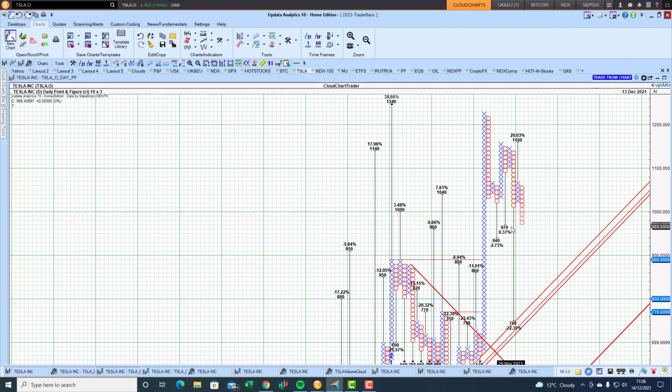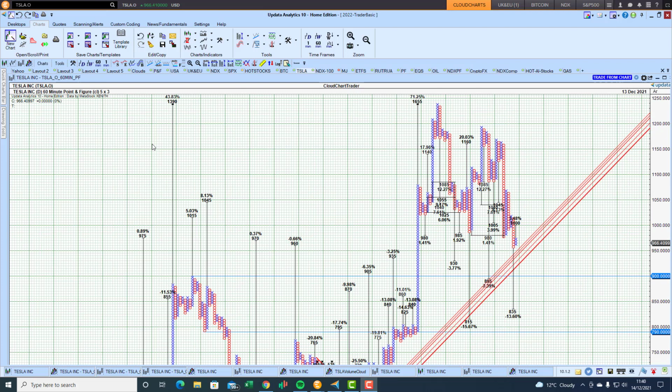But watch out how Tesla's going to react and respond when it gets close to 970 or 940 targets. Are we going to get a little rebound like this? And then the upside target would be 1160, but this target will only be activated if we pass that 1070 zone. So we're not out of the woods yet, even if we get that reversal. So that's the big picture on Tesla there on a 10 by 3 point and figure.